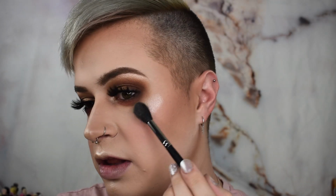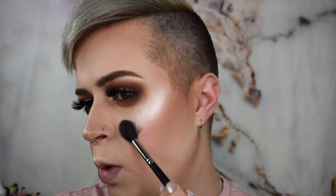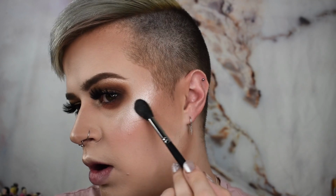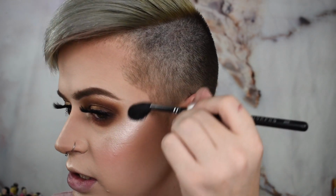Oh my god. Let me just apply a little bit of Gleam and then Iced again on this side. A little goes a long way. Those two colors together look absolutely stunning.